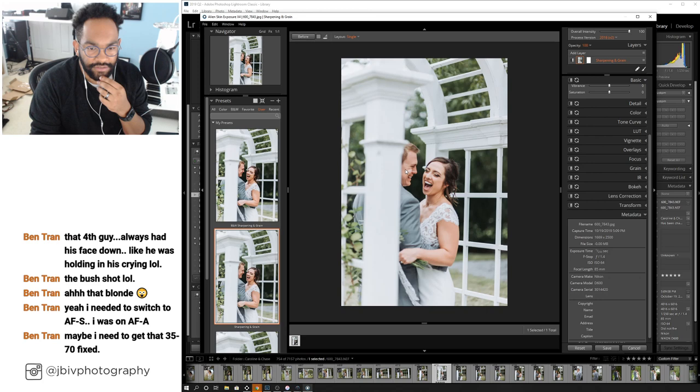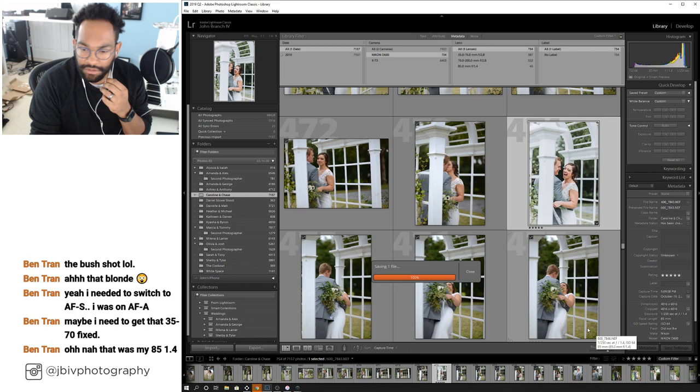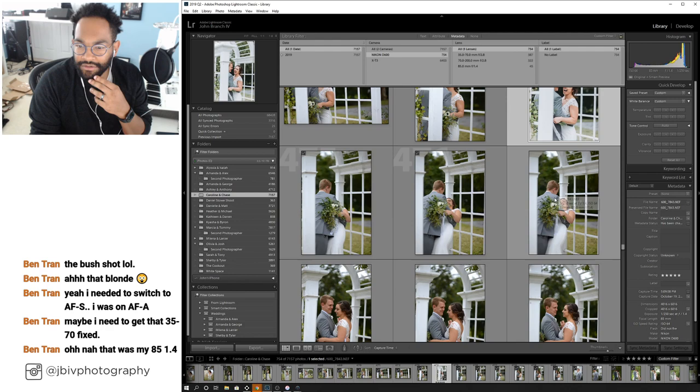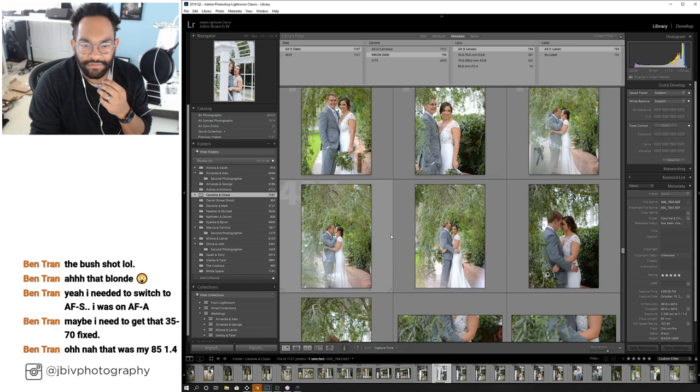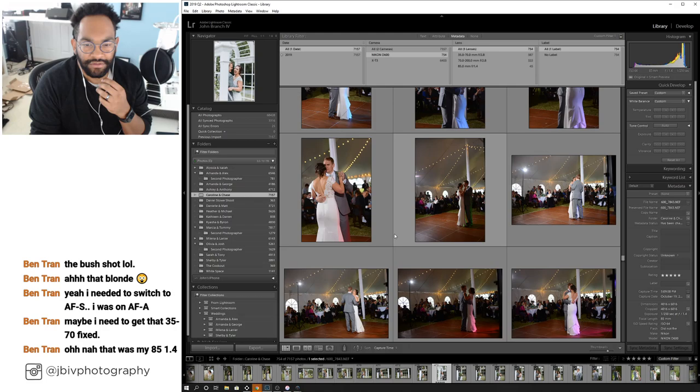Oh, I see. The focus is on him. Wow. What lens was this? Oh, yeah. 1.4. So actually, it's not soft. The focus is on him, and they're just enough apart that at 1.4, it's just enough to have her out of focus. This all looks great though.